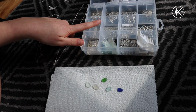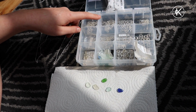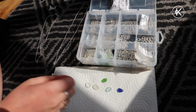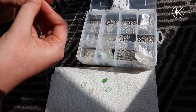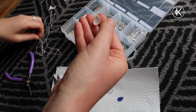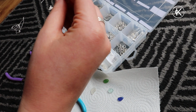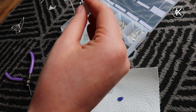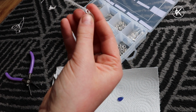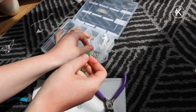So like I showed you earlier, this is my little pot full of jump rings. And depending on the bit of sea glass, it all depends on what size jump ring I will use. Okay, so I have put a 6mm heavy jump ring on this one. I want it just to fall really nicely on the chain. I think it's so important that a pendant falls nicely on a chain so it doesn't get caught. So let me just do this one up. Lovely.